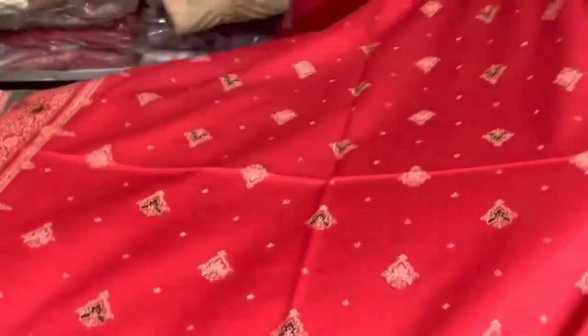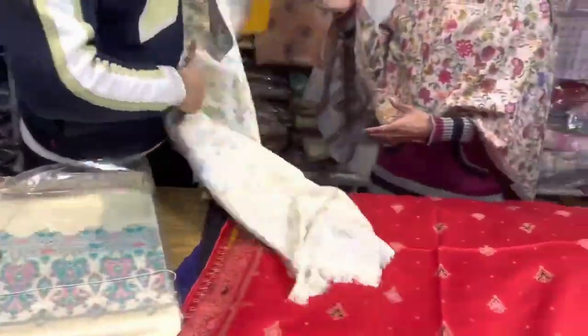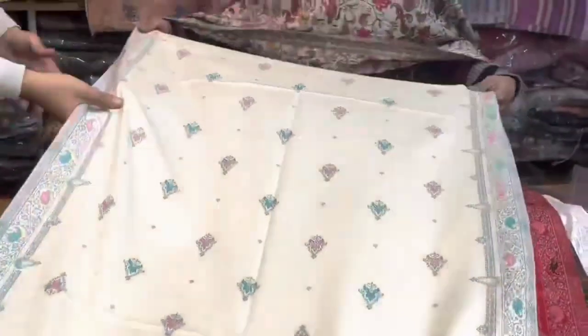So guys, border stole, very beautiful design. Beautiful color, beautiful design. This border is beautiful. See the size also, full size. All new collection. Only 1400. See the anchal also, madam. Show the anchal also. This is beautiful. Nice color. Nice piece.